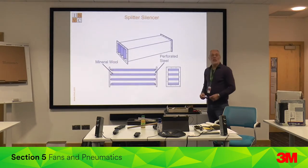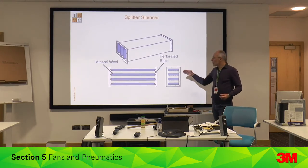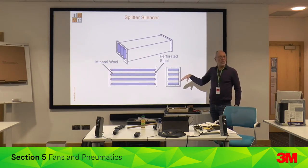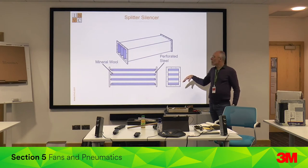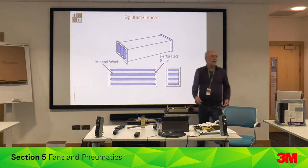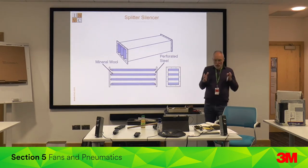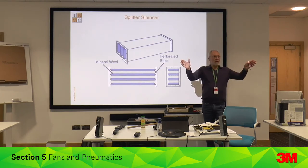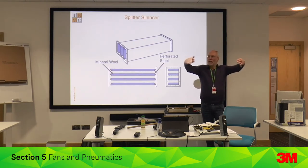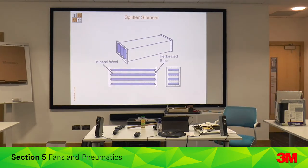This is a conventional splitter silencer. What you're doing is splitting the duct up into a number of slots lined with acoustic absorption. Because you're putting acoustic absorption into the flow, that takes up cross-sectional area. So normally you have your fan duct, it then expands, then you have a silencer, and then it contracts.